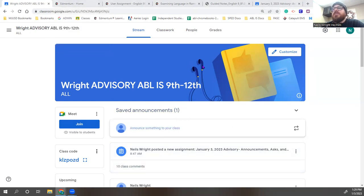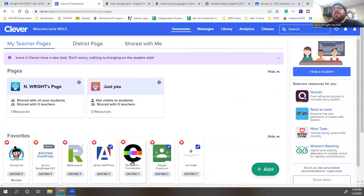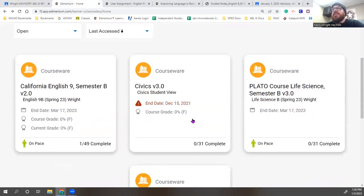Once you have logged into the meeting, you've joined the meeting, you've participated and engaged in the meeting, go to your Edmentum home screen. If you're not sure how to do that, you go to Clever. You want to click on the E for Edmentum and log in accordingly. You should see your 3 classes. They should show up like this.